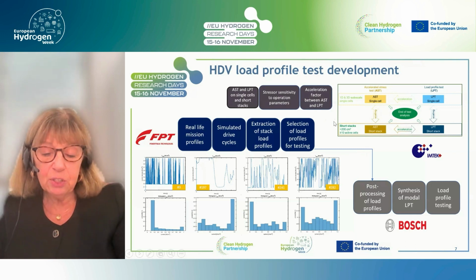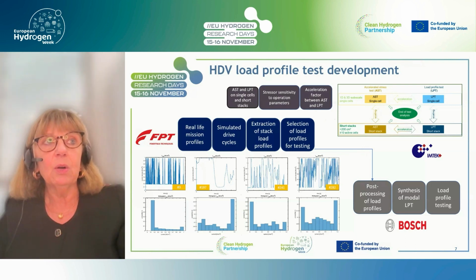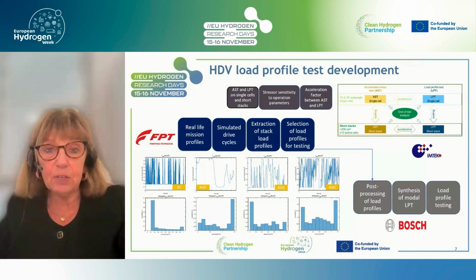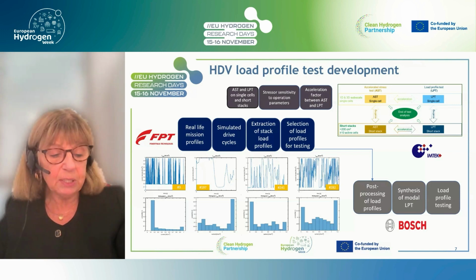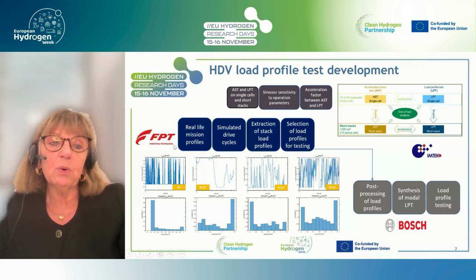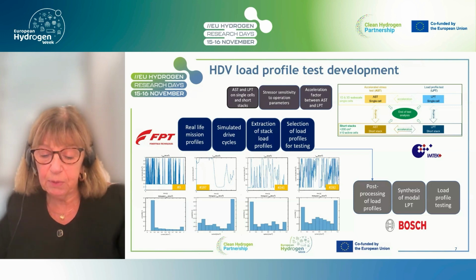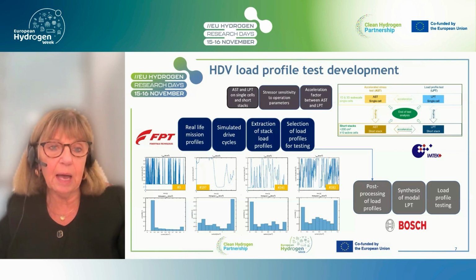Now that we had an initial load profile, there was nothing available, let's say, publicly available on load profile testing for short stacks relevant to heavy duty at the beginning of the project. So we started out with an initial load profile test. We wanted to improve that during the course of the project, and we did that by using real-life Michelin profiles from FPT Industrial, so using different vehicle types, different vehicle gross weights, different types of missions, so urban vehicles, long-haul missions, and then different types of fuel cell system powertrain architectures and ambient conditions.